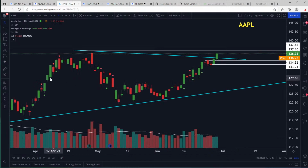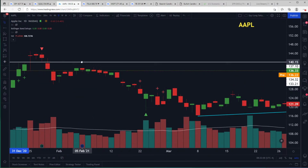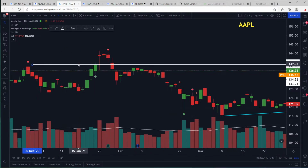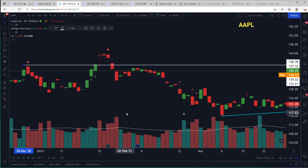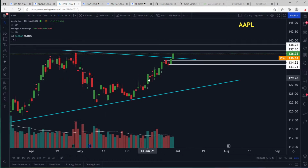If we look to the left-hand side here, we've got a few possible profit target zones. So we're just picking something a little bit in the middle. In a perfect world, we're going to go for that 140 target, but I think we maybe settle down a little bit and go for this 138.80 area. Still gives us a lot of room to play with.